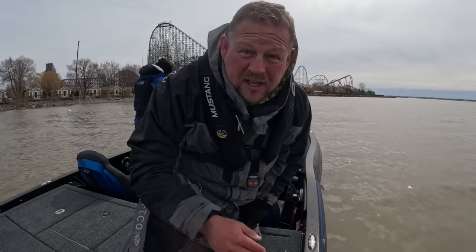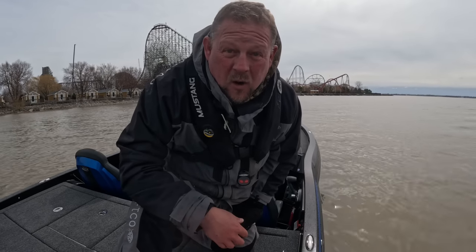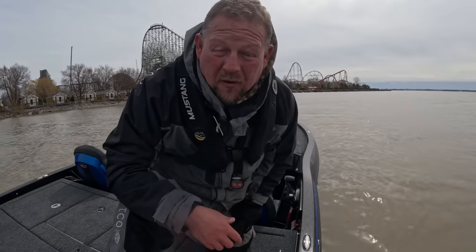We're spoiled being a bass cat dealer. Bass cats have great performance and great ride. We weren't sure how this was going to stack up. I'm telling you right now, this is right at or as good as a bass cat, as the best riding boat that you can take on big water. Super impressed. You guys want to take a ride in one of these, come see us. We'll show you how this thing performs on rough water.